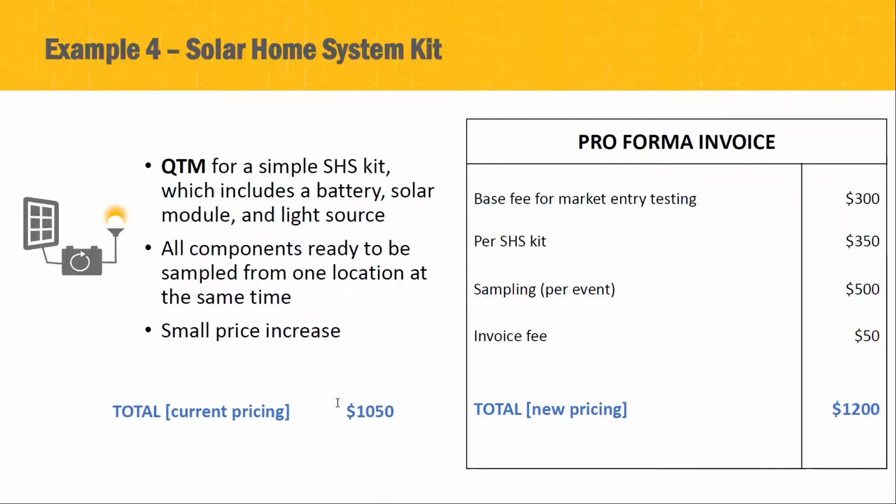Therefore the price increase is a little bit higher compared to the Pico product market entry testing example. Does anyone have any questions about this slide? Please send those via the chat room, raise your hand, or send us through the Q&A. No, I think we can move to the next example.